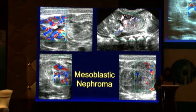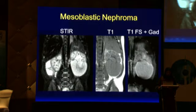So again, this is the appearance of mesoblastic nephroma, normal upper pole here with good corticomedullary differentiation and normal vascularity. And in the lower pole of the kidney, as indicated here, you can see an almost striated appearance to the lower parenchyma with abnormal whirling of the flow to the kidney and reduced flow overall. And this was shown on MRI. You can see the lesion. Relatively bland appearance in the lower pole here with limited enhancement post-gadolinium. This was a child with mesoblastic nephroma.